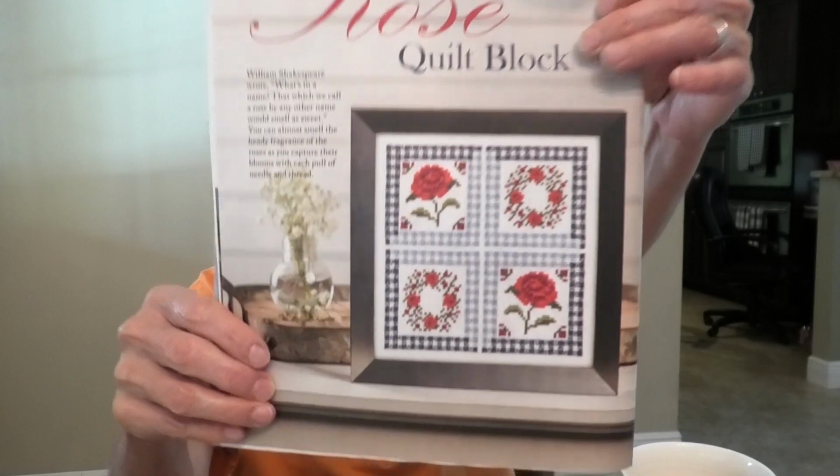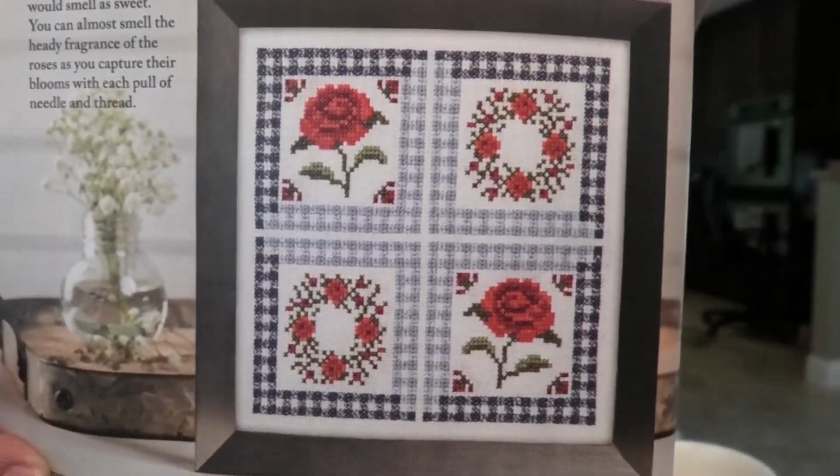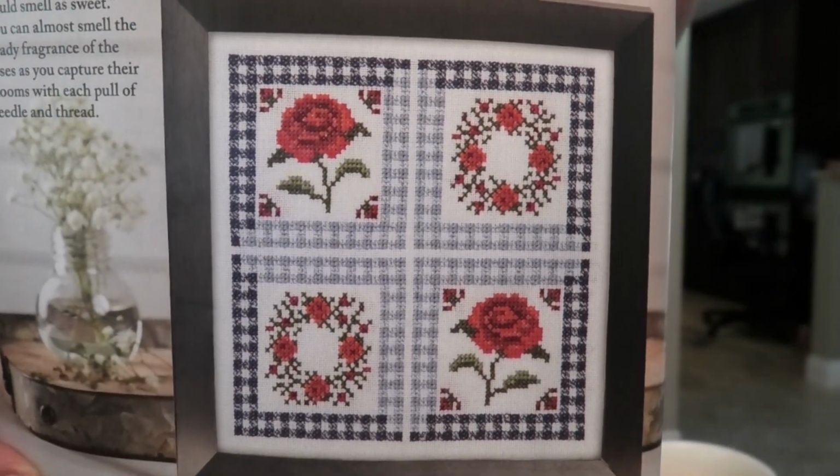This one is Rose Quilt Block by Julia Lucas. William Shakespeare wrote, What's in a name? That which we call a rose by any other name would smell as sweet. I love Shakespeare. Here's another one I don't think I'm going to do, but I do like the motifs.